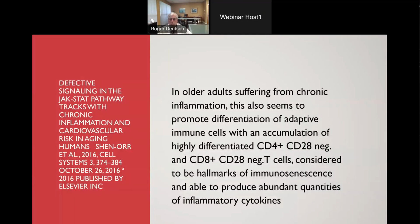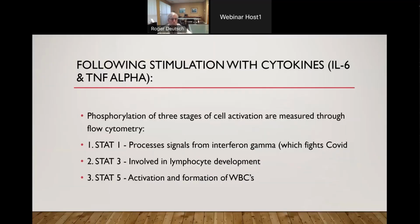And as was mentioned, CD4 positive, these are helper T cells, and these are cytotoxic T lymphocytes, but they're lacking the ability to recognize new antigens. And that's a hallmark of immunosenescence. So we want to improve that situation. And just briefly, what these STAT proteins are associated with, different immune functions.